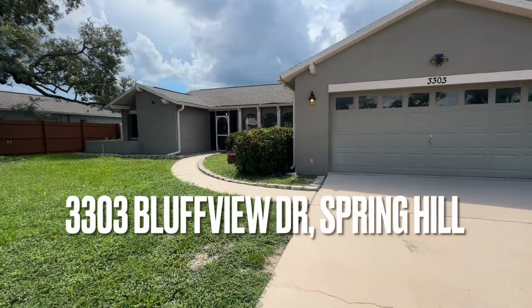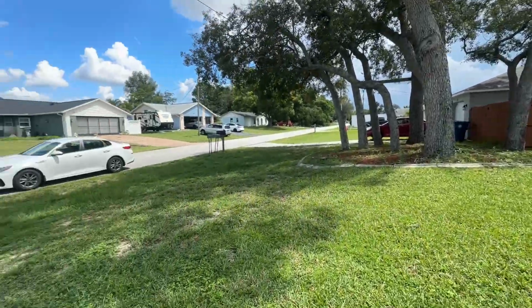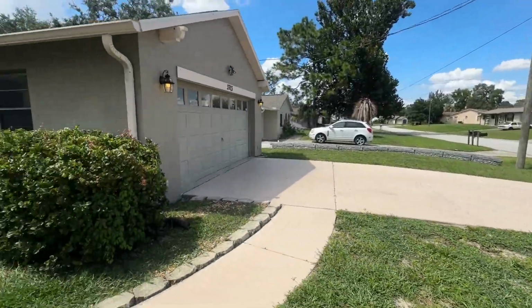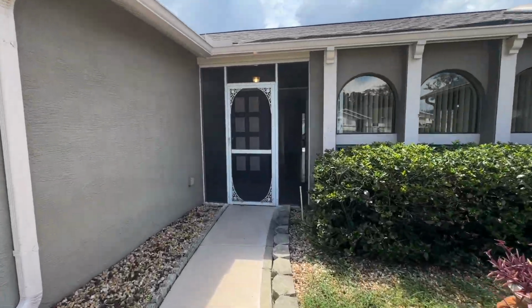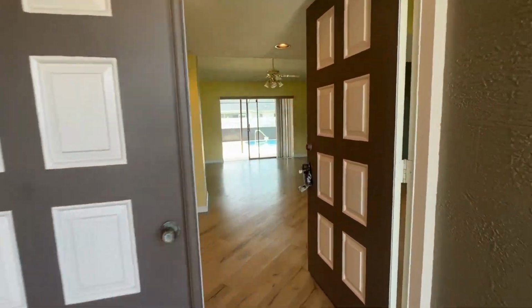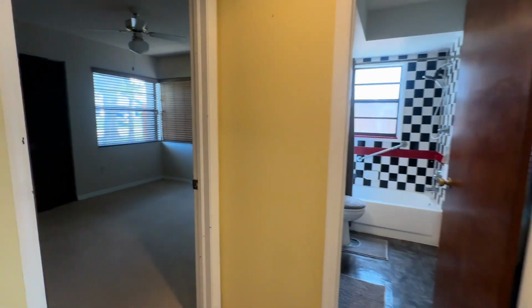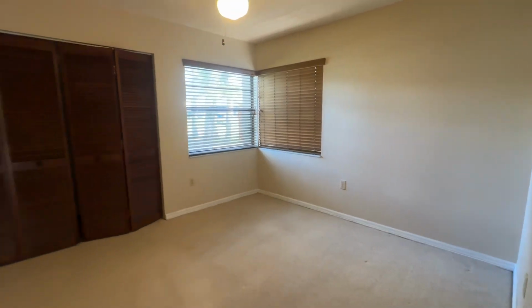All right, our first stop is 3303 Bluffview Drive in Spring Hill. It's a 3-bedroom, 2-bath with a private pool, 1,725 square feet of heated living space, and then a total area of 2,700 square feet. It was built in 1990, and it's listed at $345,000. It's only been on market 14 days, so with the work that does need to be done here, it might be a little bit negotiable.